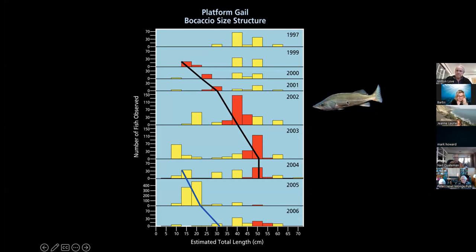Okay, the platform. Again, this is a result of base in 2006. The higher the bar, the more of them we saw at these different sizes, starting from the smallest on the left to the largest on the right. You can see that in the first year, we didn't see any baby boccaccio at all. They're all gone. 99 was a great year.